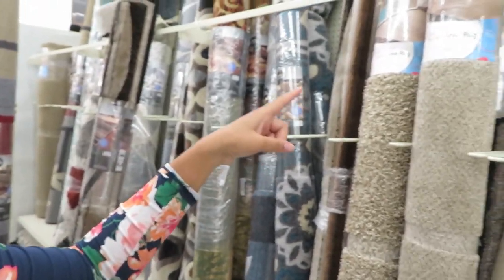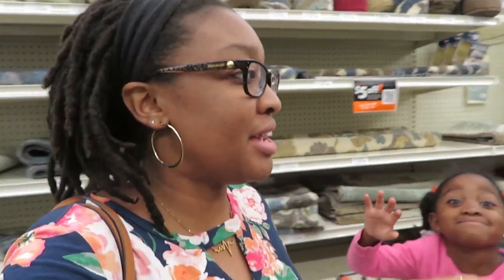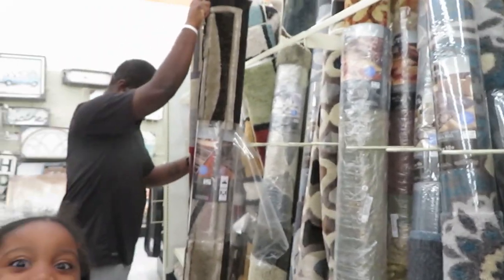Y'all, I had one of the sales associates come and take a look at the one that I thought could be discounted, to see if it was discounted. He said if you could find something wrong with it, they'll discount it. So he opened it up and there was nothing wrong with it. So we didn't get it for the discount. They won't discount it. So now we're back to square one looking.